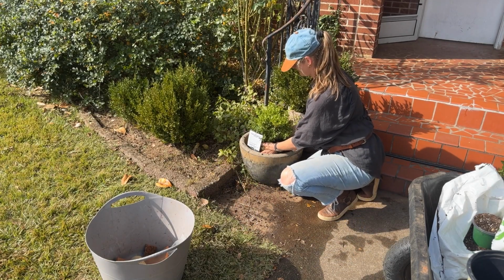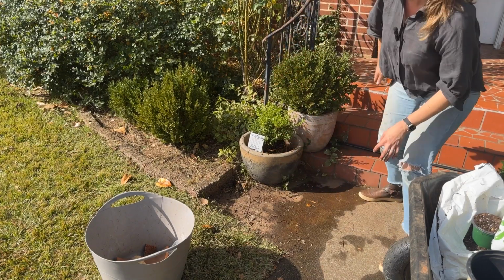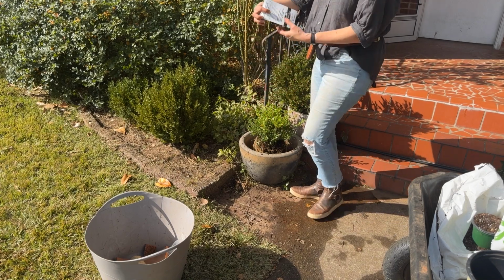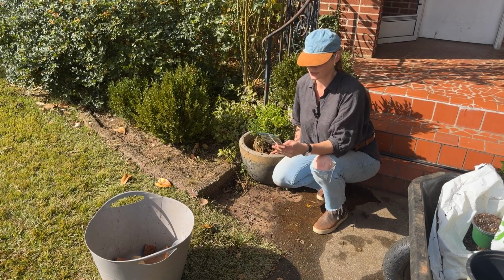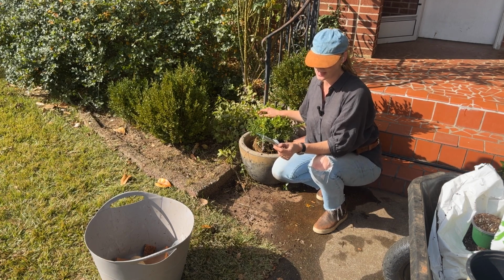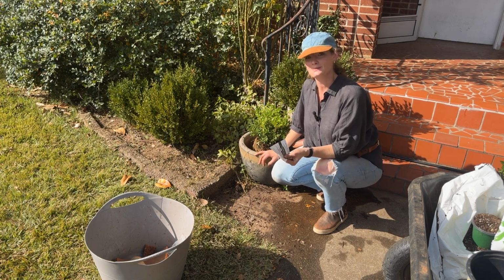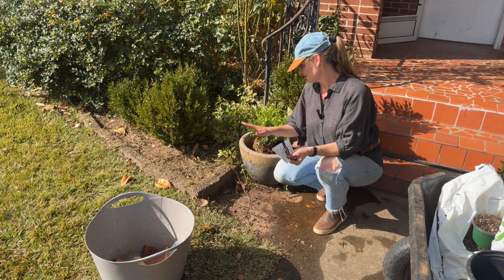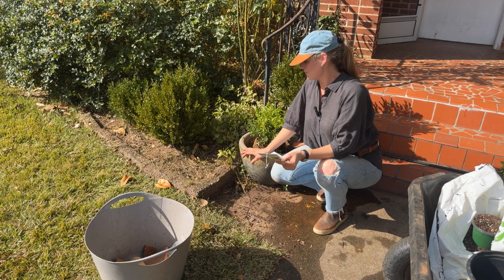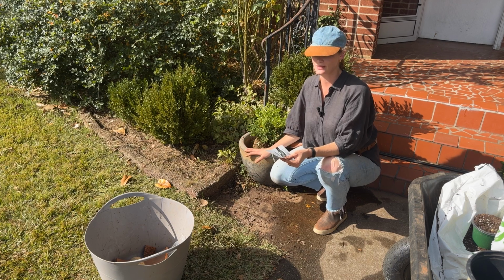And I will choose an orientation. I actually think that might be perfect. We don't need this tag anymore, although it is helpful to read the tag. Max size for this variety, the Babylon Beauty, is 3 feet high and 4 to 5 feet wide. That is over probably the space of about 10 years. And whenever you put something in a pot, you do restrict growth. So that is not a size that I will achieve in this pot, nor would I want to. I will keep it pruned.